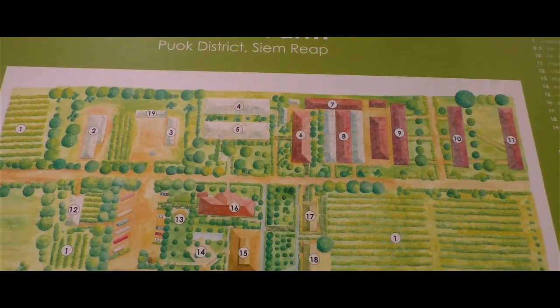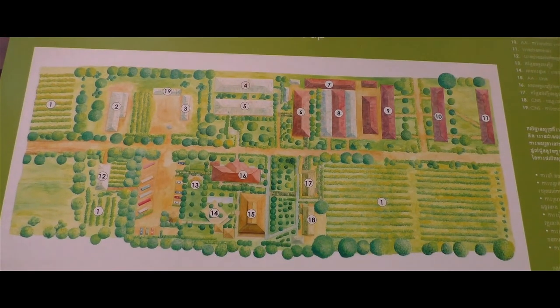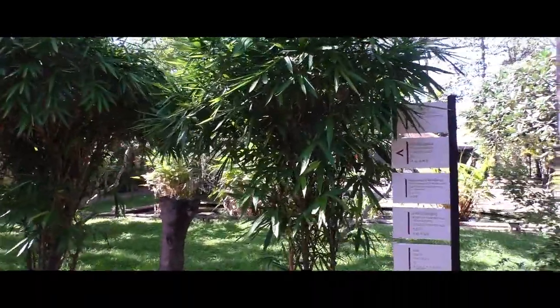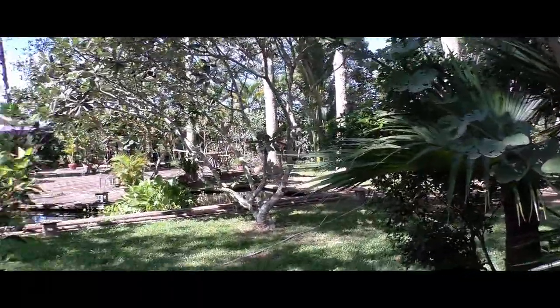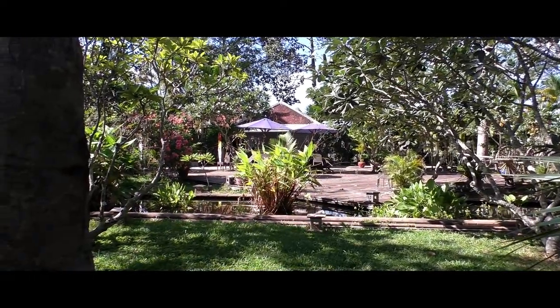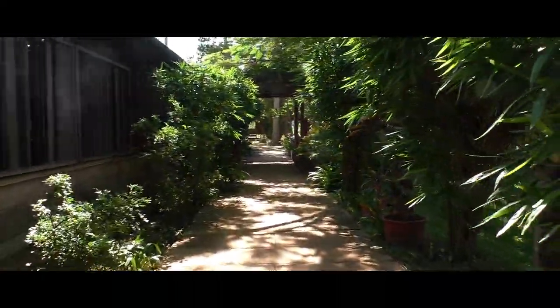Silk production. Very good. And it is so pretty. It's almost like a park. Look at that in there. It's like a park.